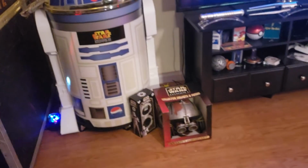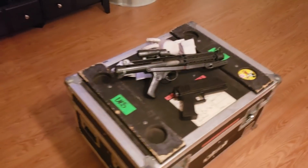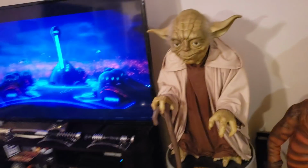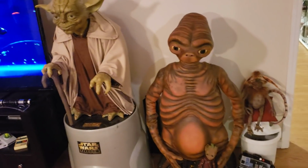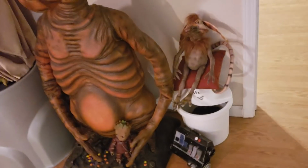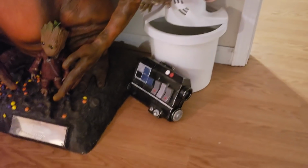R2-D2 cooler, some little stuff down here. My Walkman is down here, which is like my favorite thing I own. I love my Walkman. It works. Took forever to get it that way, but it does work now. Some blasters and props, Boba Fett's gloves, some Stormtrooper hand plates, some lightsabers over there. We got Yoda right here, just chilling. E.T., Groot, Salacious Crumb, everybody's favorite. I love Salacious Crumb. And the Wilbur Hood ice cream bucket, which is from Empire Strikes Back, so that's canon. And then a TIE Pilot chest box that's a little weathered.